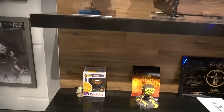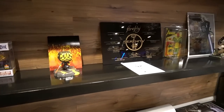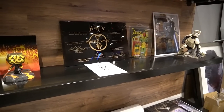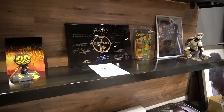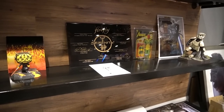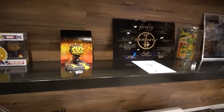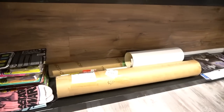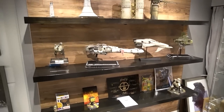So on this shelf, I have some gifts from my kids. Christmas gifts that they know I love, Star Wars and Marvel. This plaque here, I'm going around getting signatures from all the Firefly cast for it, to do a Firefly Serenity model. My son got me a Vision and Pops, and there's more down there, and a couple other miscellaneous things that I don't know what to do with sometimes.